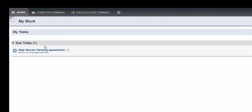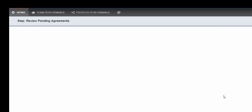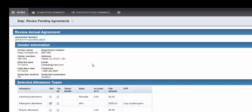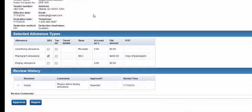We'll log in as Gopal again to access the new proposal. Gopal sees that the original proposal that was rejected has been modified and resubmitted. He sees a review history with his former request and decides to approve the current proposal.